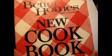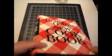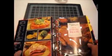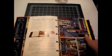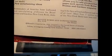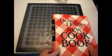And then I got a Better Homes and Gardens new cookbook. This is spiral bound, which I prefer to find because that's what the buyers like. And I think this is the 12th printing? Oh no, 6th printing. You can see right there. 6th printing, 1973. And it looks to be in really good condition. So that was the book fair. That was it. Ta-da! I think I bought an exercise DVD to sell, which I don't have in the room with me.